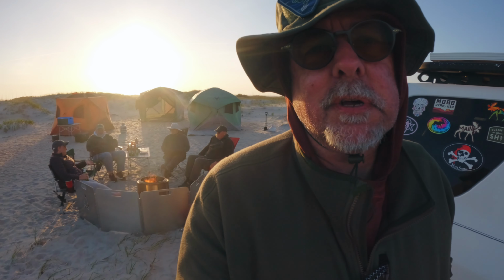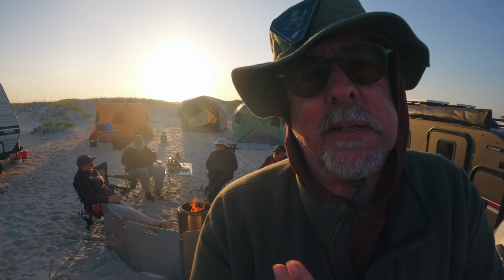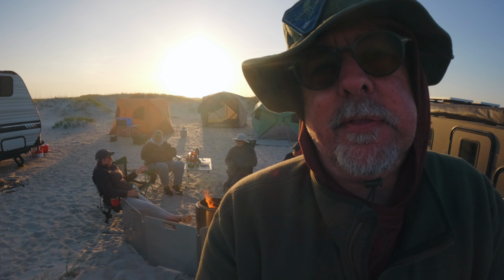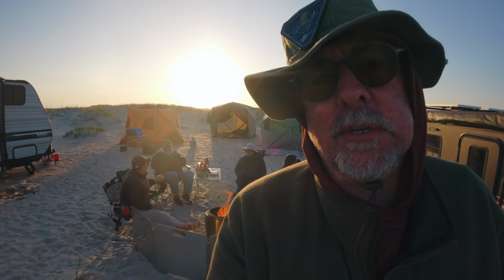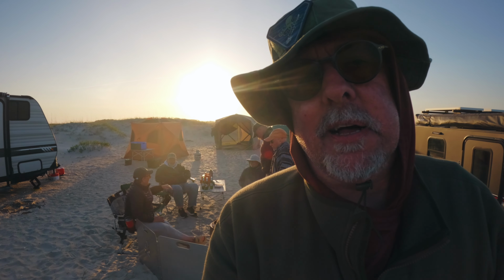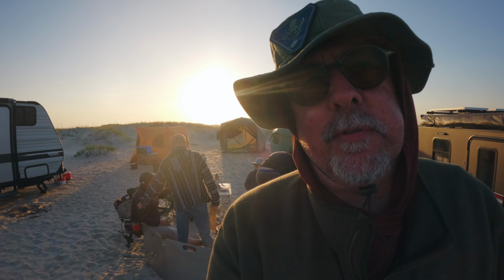If you have a propane fire or something for cooking, in this case Bill's got a Solo Stove, and he has a grate that he may heat some stuff up on. You can have those fires further up from the high tide line. But in general, if you're just going to do an open wood fire, you need to dig a pit and you need to get down below the high tide line, which is always obvious on the beach, for where you're going to have your fire. But propane, closed fires like the Solo Stove, you can have them up a little closer to your camp.